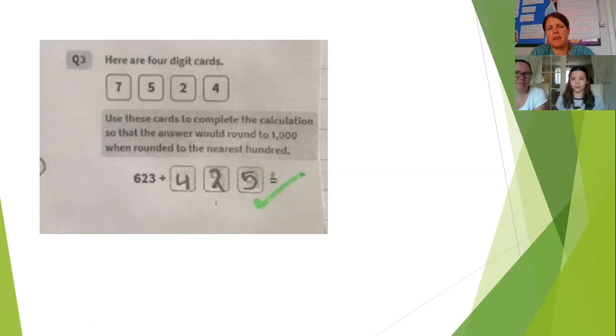So you made 1,048, which rounds down to 1,000 when we round it to the nearest 100. Is that right? Yes. Yeah, because we always think about rounding up, but you couldn't make one that rounded up.